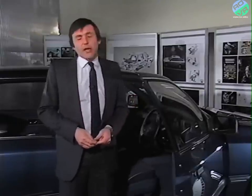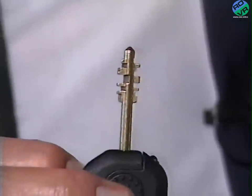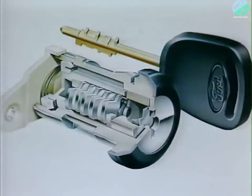What's not going to be so easy is to break into a new Granada. This, believe it or not, is the key that operates both the doors and the ignition. It's been developed by Ford in association with Chubb, the world-famous locksmiths, and it operates a new Granada deadlock for much increased security. Bear in mind, too, that all Granadas are fitted with standard central locking.